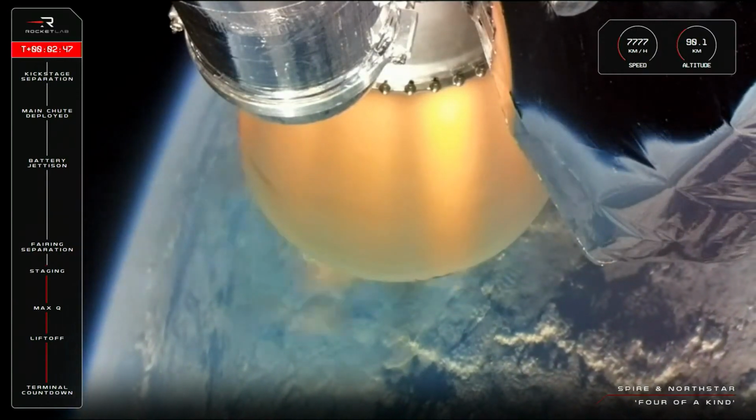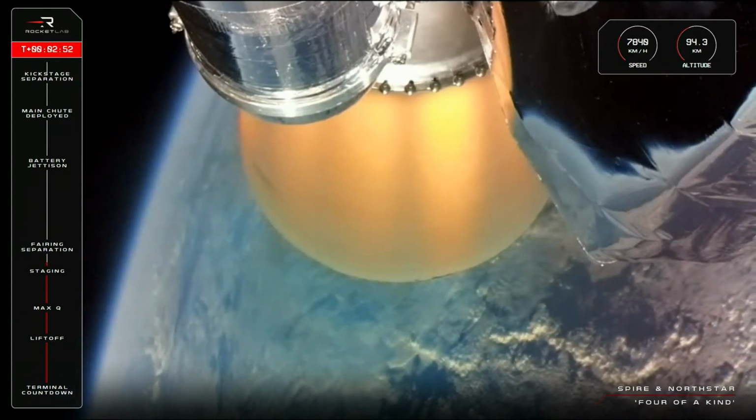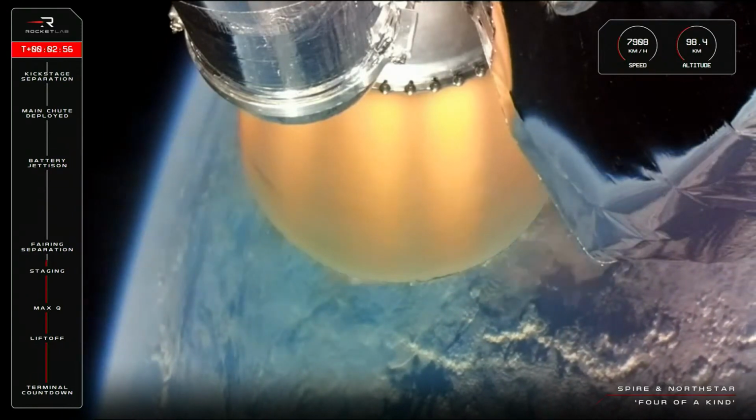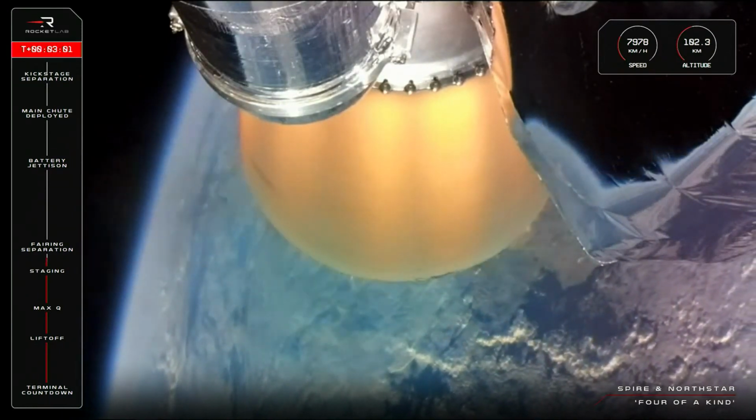The telemetry dials at the top of your screen continue to show the speed and altitude of the second stage for the primary mission, with the stage 2 nozzle glowing bright above the stunning Earth. Stage 2 propulsion nominal.